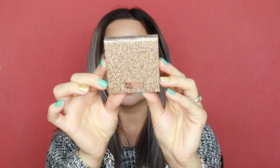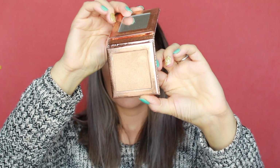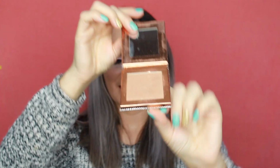The next product is one that I'm wearing today as well, and it is a highlighter. And what highlighter may you say? It is Desi and Katie. The packaging is adorable. It is a Fuego. Fuego is the perfect word for this because it is hot. This baby is so pretty. So I'm gonna swatch it for you.